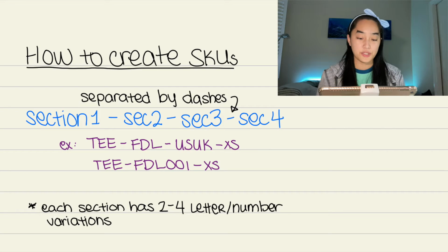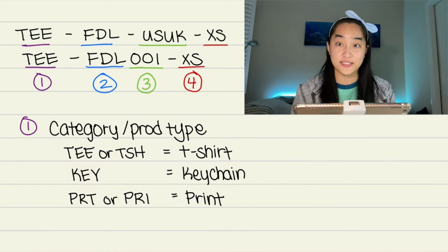So the first thing I want to note is most SKUs have sections, and each section is usually separated by dashes. And my SKU is the first one listed in purple, and I'll be going through every single section within my own SKU to show you why I made those decisions as we go. So let's break down my SKUs.